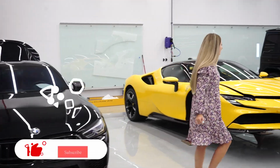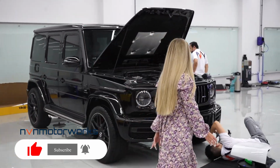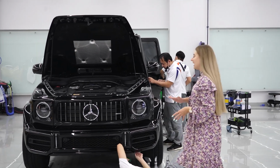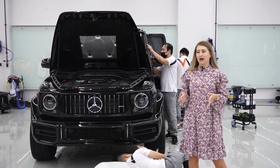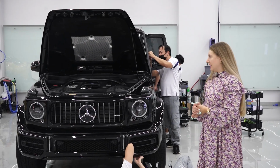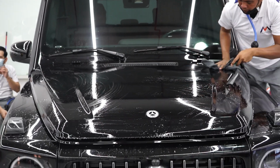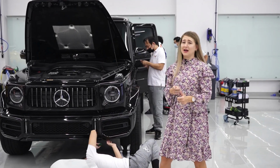So back over here, we have another car that's a regular in NVN, and that is another G63. Remember with the G63, I mentioned that it's a very complicated car, just because it has so many curves and edges. It's one of the most complicated cars we do. Compare it to something like a Range Rover or an X7 or even a Bentayga or a Cullinan. This car has so much more material usage because of all those curves and edges, and still throughout all of it, we're not removing any badges or any panels.